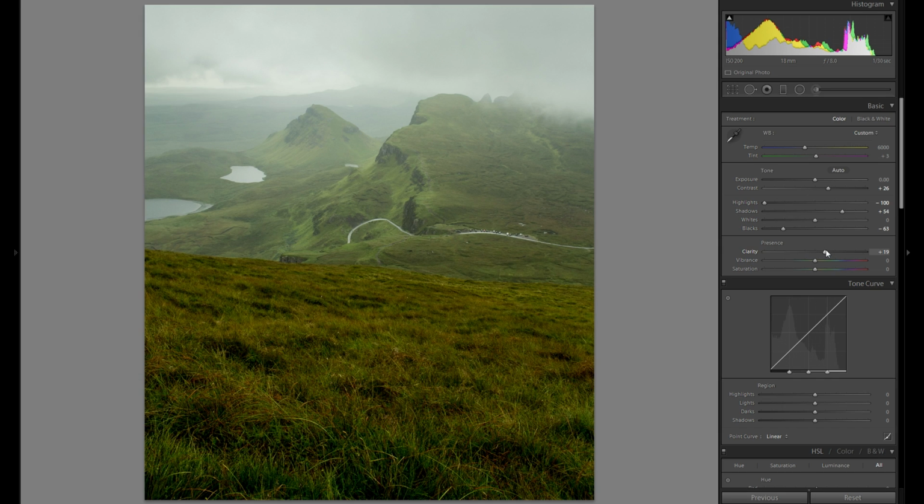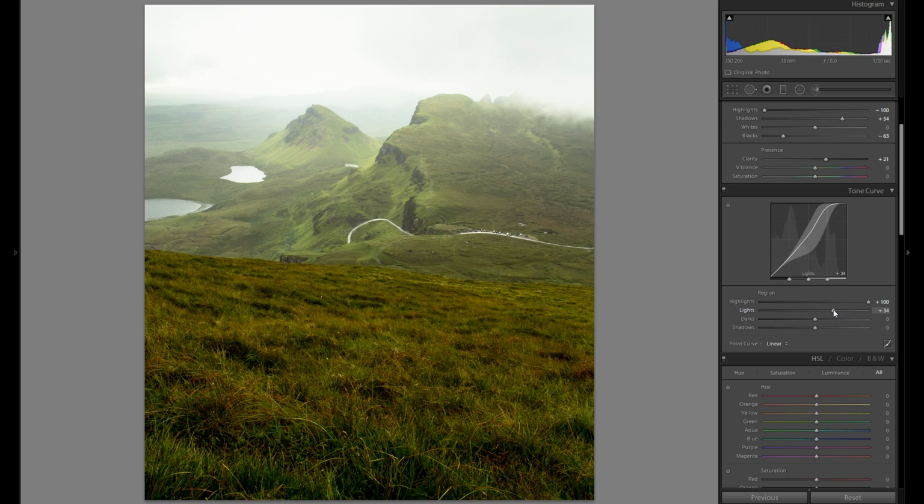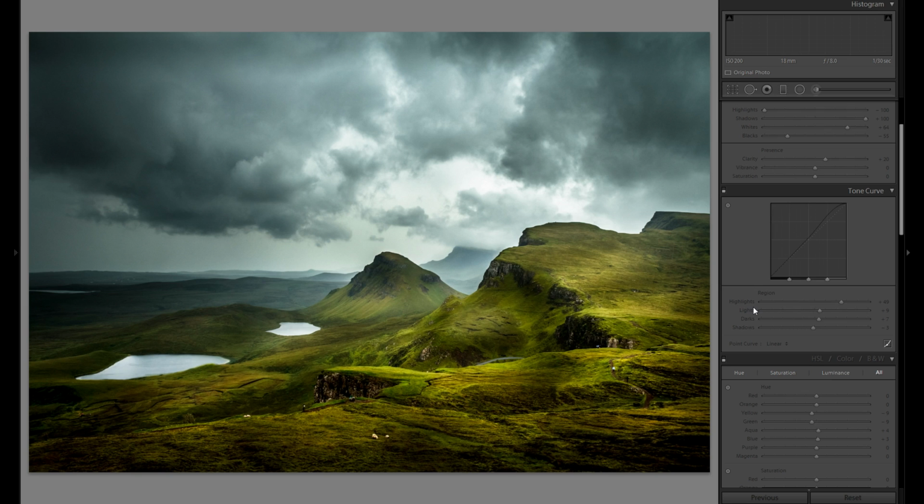I've added a little bit of clarity right here, and vibrance and saturation I just left where they were. Color temperature, I think I warmed up the scene just a little bit, and also added a little bit of magenta in the tint. And I also went down to the tonal curve, brought up the highlights by quite a lot, as well as the lights right here, so we at least get a little bit of differentiation in the foreground, but once again, really not nearly as much as in a picture like this.